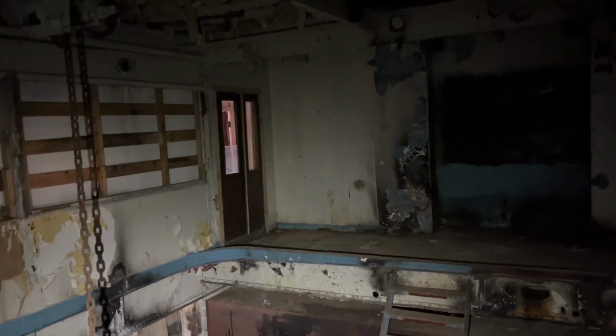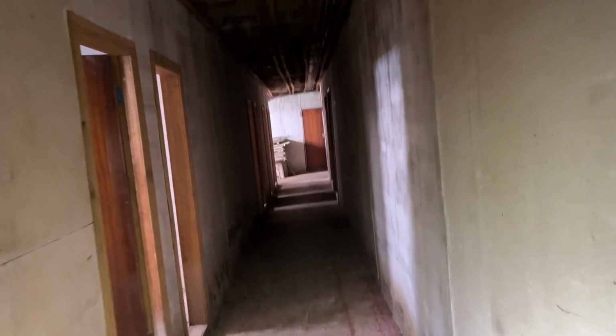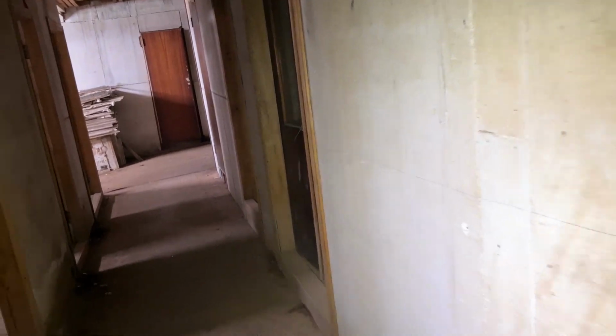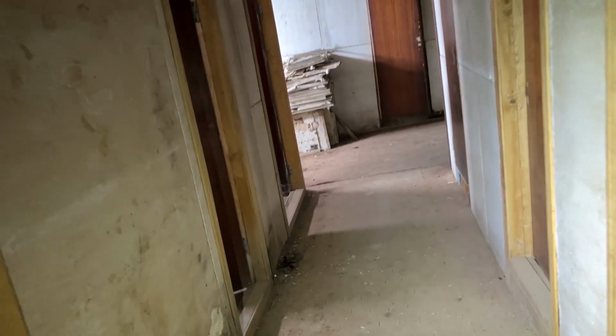We'll have to be really careful walking the deck above. I can see some holes already. Let's move on and keep exploring this ancient ship. Sounds like someone is trying to unlock the door from the outside. If it's security with the keys, that's trouble.